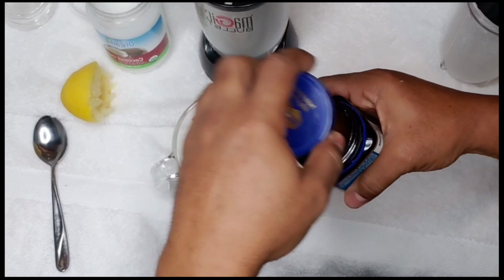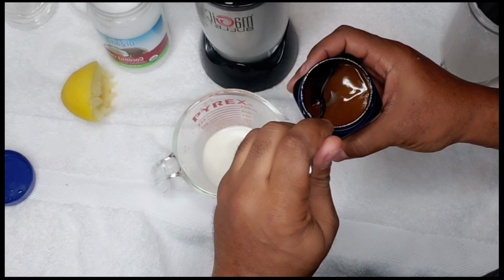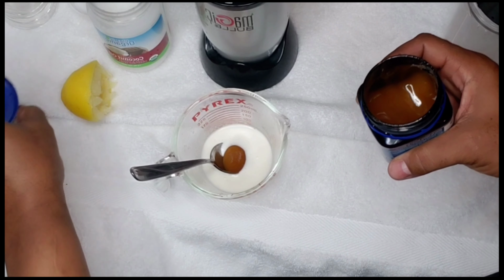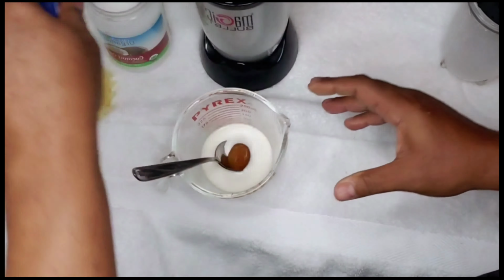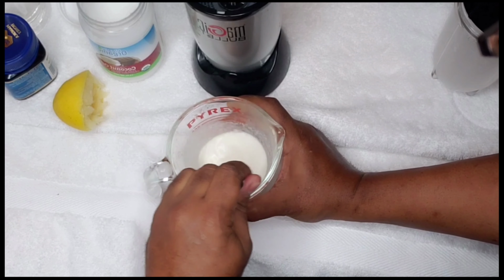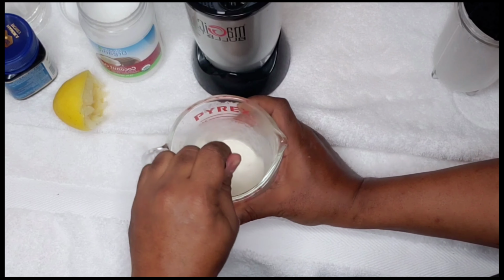But before I do that, I'm going to add a tablespoonful of Manuka honey. If you don't have Manuka honey, you can actually use regular honey. And we're going to mix that together. Oh, that's looking good, you guys. That's looking really, really good.